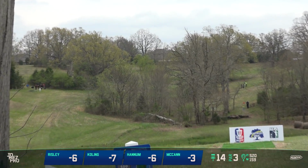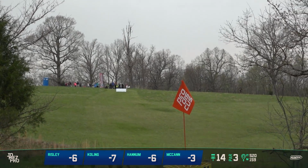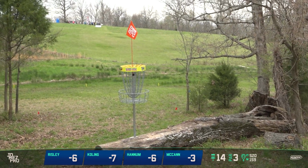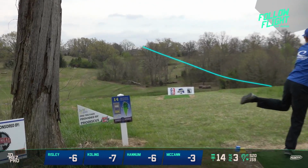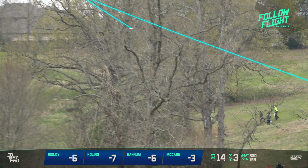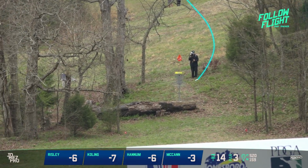And Kellan going super wide with something pretty understable as well, but look at this thing. This is doing good things. This is drifting and, wow, inside the circle. That is so much fun to watch from the tee. Yeah, this definitely deserves a follow flight. Look at how much width this gets. That's cool. Come on, keep turning, keep turning. Oh, yeah.